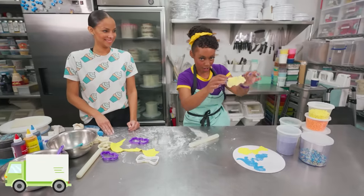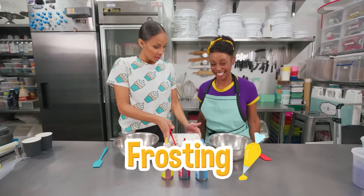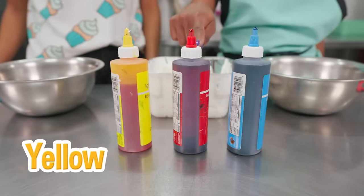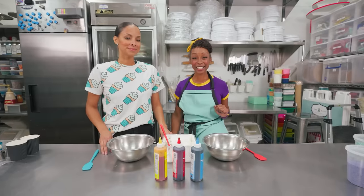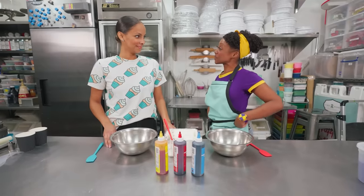Honk, honk, honk. All right, so now that we're done with fondant, we're gonna be working with frosting. This is our American buttercream, and we have our food coloring. These are primary colors. Yellow, red, and blue. When you mix certain primary colors, you make secondary colors, like purple and orange. Oh, I've got it. I'd like to make purple and orange.